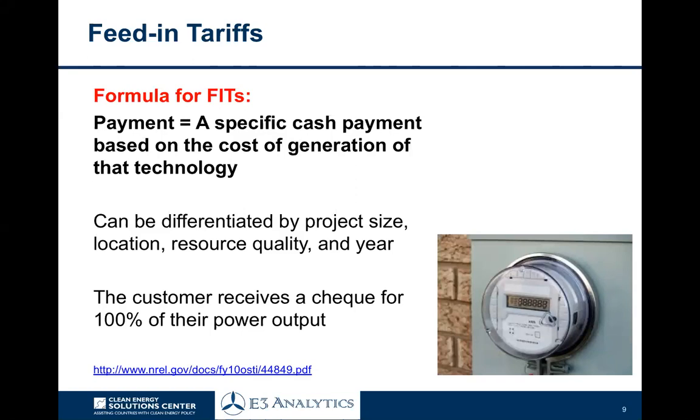The key feature that differentiates most feed-in tariffs from a range of other policies that have been used, such as net metering or net FITs, which we've treated in a previous training session, is that the customer receives a check for 100% of their output. So essentially, whether you're a household, a business, or a larger developer, you are exporting your power 100% to the grid and you are getting paid for all of that supply. So in most cases under classic feed-in tariffs, there's no self-consumption. It's 100% export oriented, even if the solar system is directly on your roof.